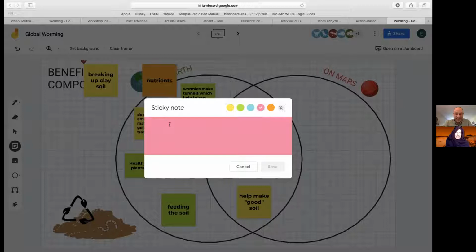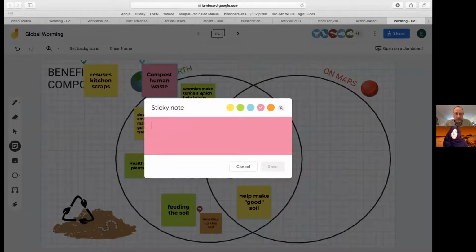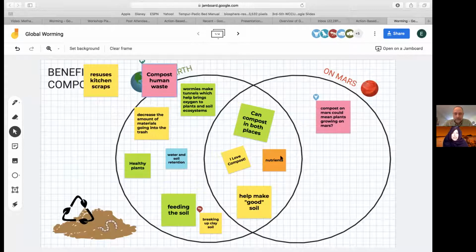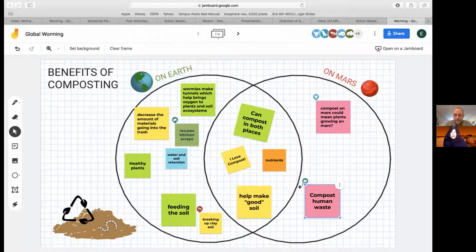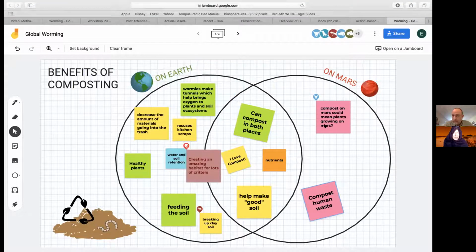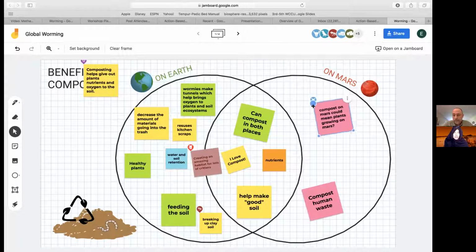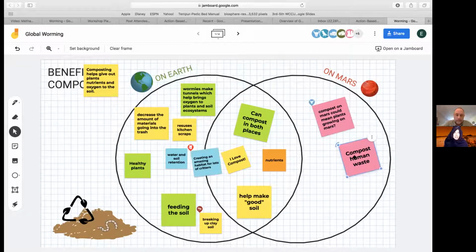All right, so we're getting some sticky notes on our Jamboard. Let's see what we've got. We can compost in both places. Yep, I agree. I think it'll be possible to compost on Mars someday when we get some people and infrastructure up there. It'll help make good soil for either. Nutrients. Good benefits of composting on Earth are things like feeding the soil, breaking up clay soil. Yes, that's a really big benefit of composting.